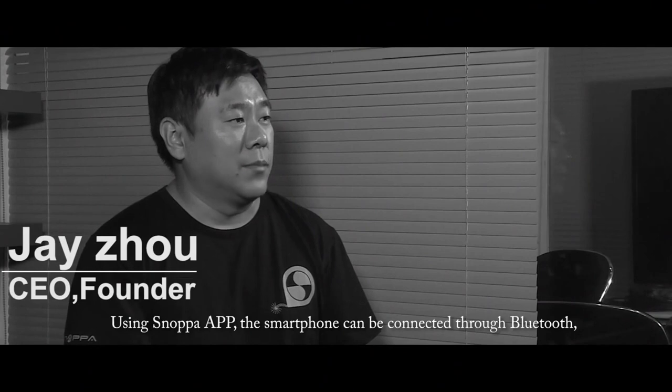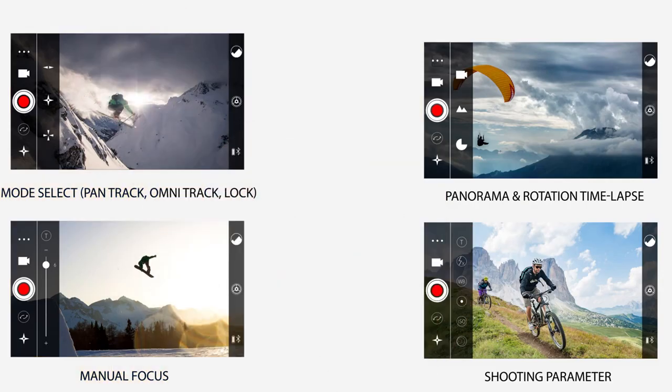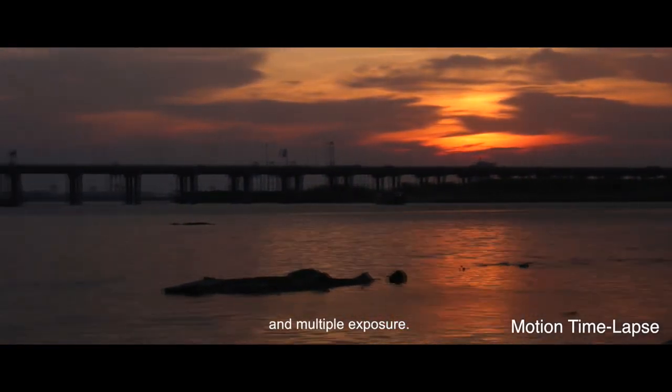Using Snoppa app, the smartphone can be connected through Bluetooth and realize interactive shooting control, extending interesting shooting methods like rotation time-lapse, 360-degree panorama, and multiple exposure.